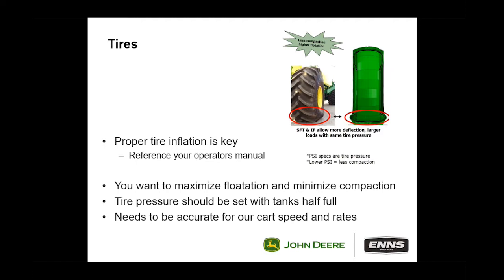One thing that is a little different with our newer series of carts: we do have SFT or IF tires, so we can run lower pressures to have more footprint on the ground to minimize our compaction.